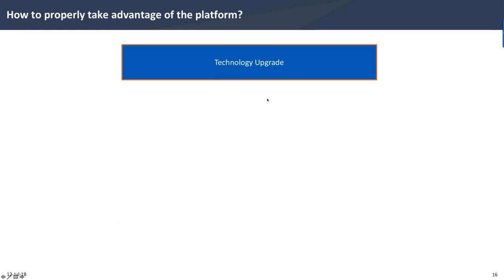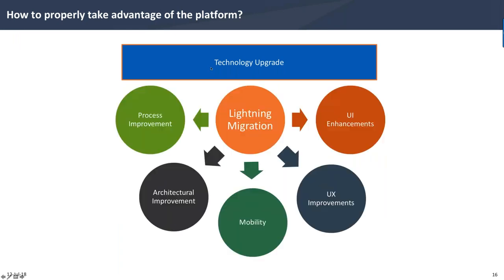All right. So now the question is, how do we properly take advantage of this Lightning platform? Knowing that Lightning is a technology upgrade, one of the things that most of the time we tell clients is that you're not just looking at this box here, which is UI enhancements, but you have to look at all these five areas. One, and most important, is the process improvements.